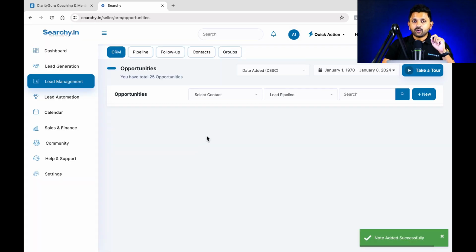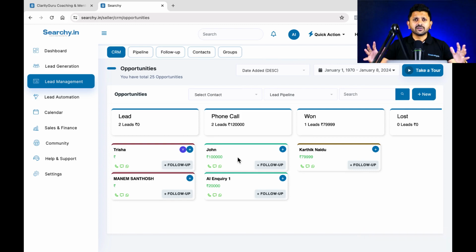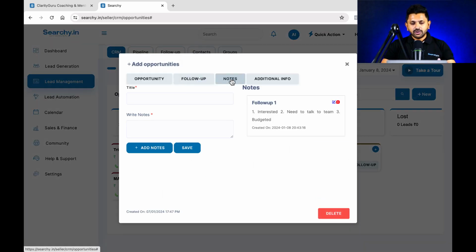Now these notes, whatever I mentioned for John or that particular inquiry, might be among hundreds and hundreds of inquiries. But the point is when you click on John here, you go into notes, you will find the same information, whatever you just spoke to John. Look at that. Interested, need to talk to the team, and then they are budgeted. And when was it created? On this particular date. And then you get on a second call, you'll do the same thing. You'll have a follow-up number 2. You'll write all the conversation that you had with them and you click on save.